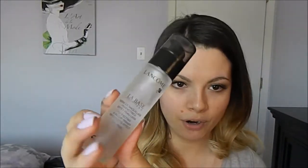I use this one a lot during the winter because it gave me a glow, as I am pretty dry in the winter. But right now, I've been using the Lancome La Base Pro Oil-Free Perfecting and Smoothing Makeup Primer. This one really does help mattify me, and I just love it. So today, I'm going to use this one.